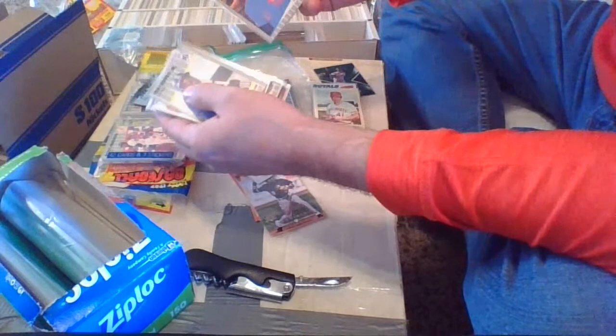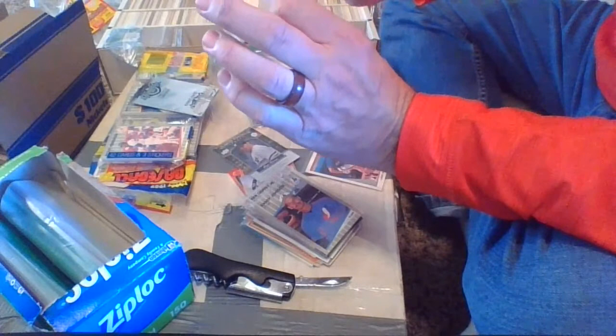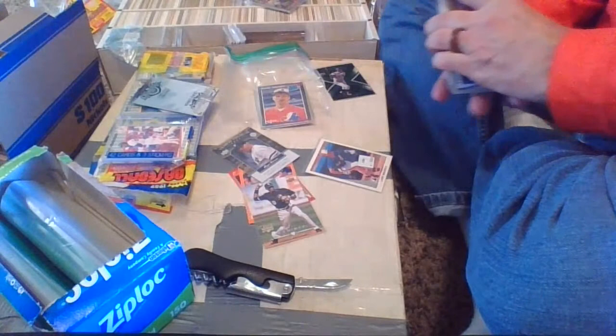Jerry Brown, this is a variety card. Jerry Brown was an African-American player. Did they ever figure out who this guy was? That's the wrong picture on the front. Here's another Randy Johnson rookie and a Kirby Puckett Fleer 1991 Ultra Team card 8 of 10. Wow, that's some great stuff. So far, so good. Very excited.